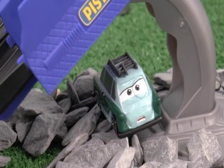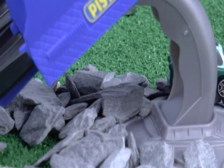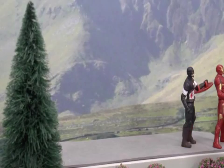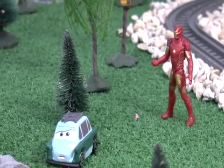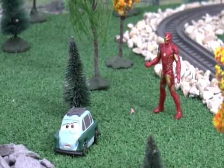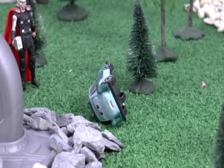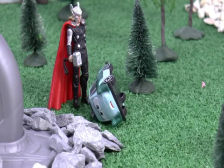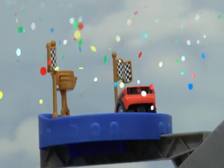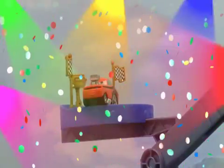Uh-oh. The evil Professor Z has been spotted trying to sabotage the race. Looks like a job for the Avengers. Got it! Well done! And Snot Rod has made it! Snot Rod wins!